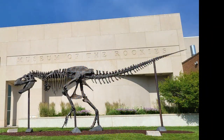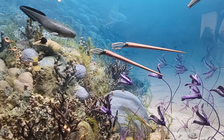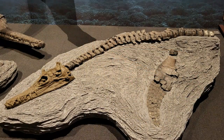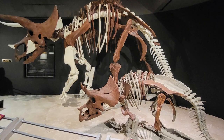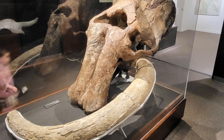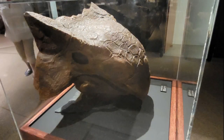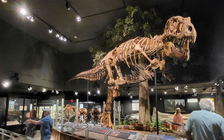Then we headed for the last stop on the Dinosaur Trail, the Museum of the Rockies in Bozeman, Montana. This collection of dinosaur fossils is one of the largest and most diverse known, and well worth the visit if you ever go through Montana on I-90. There are such strange things as sea serpent heads, a triceratops and its little boy, and a woolly mammoth skull and tusk, and even some weird-looking skull from an armored dinosaur. The piece de resistance, of course, is the large Tyrannosaurus Rex in the large room, overlooking all the people.